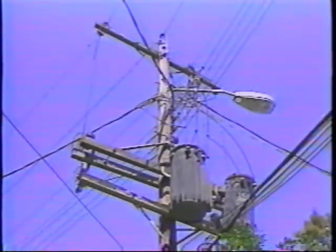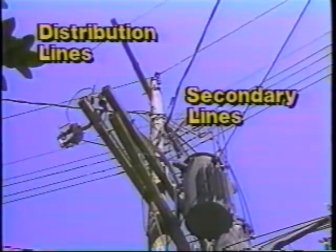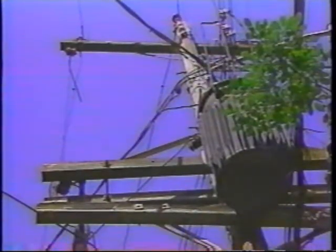However, in this example, a transformer is hung below the low voltage secondary. This technique was the standard years ago but is no longer used. However, some are still in service today.